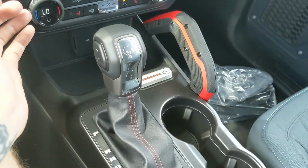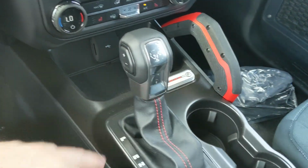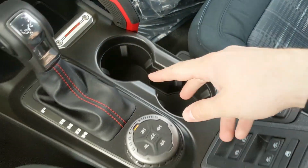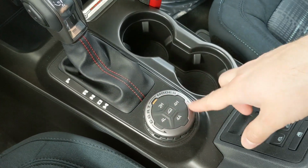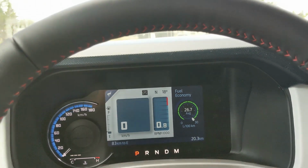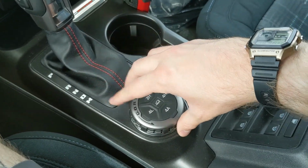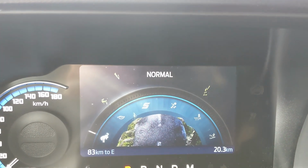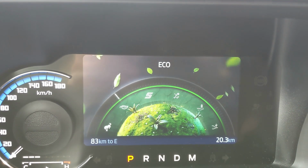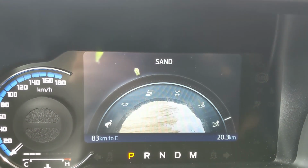Then you've got your main shifter for your 10-speed automatic transmission with select shift, so you can manually shift through your gears. And you got 2 cup holders, and then your 4x4 selector with 4 auto, as well as trail control, which is, it's not displaying right now, but it is like cruise control for slower speeds on rougher terrain, as well as your G.O.A.T mode selector or terrain selector for normal, eco, sport, slippery, mud ruts, and sand. Sorry, your drive mode selector more accurately.